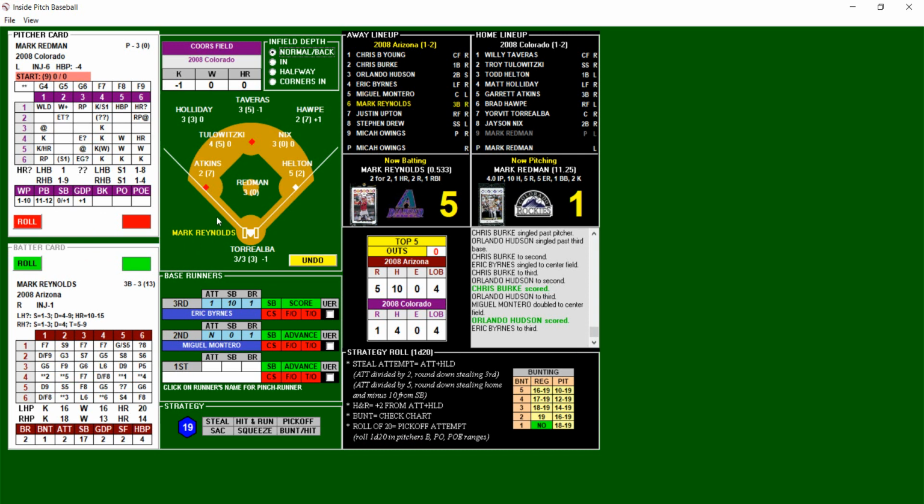And Mark Reynolds comes up. He's 2 for 2, home run, 2 runs and an RBI. Strategy roll, 19. Runners on second and third. Mark Redmond is now officially retired. They are going to let him finish the pitch.